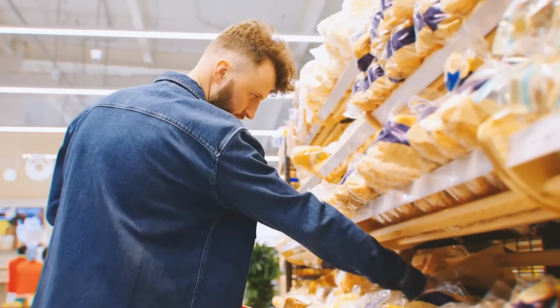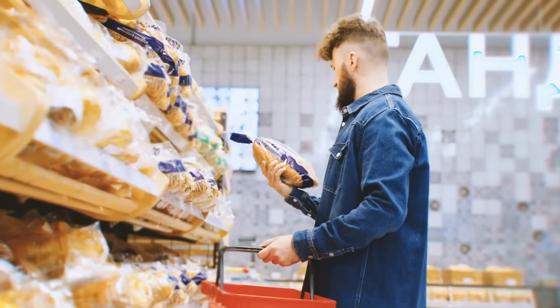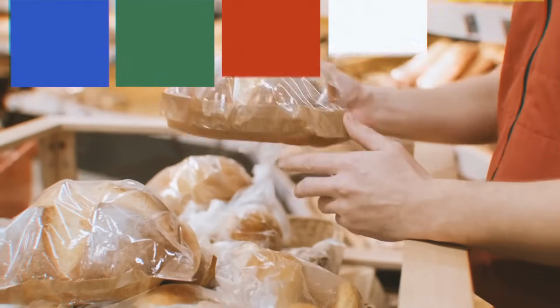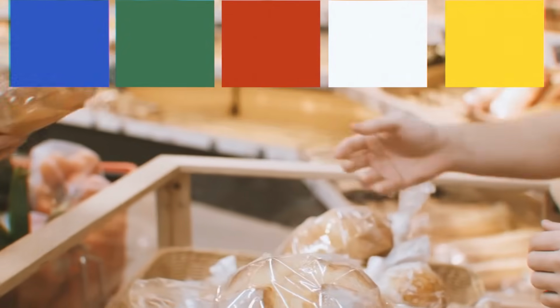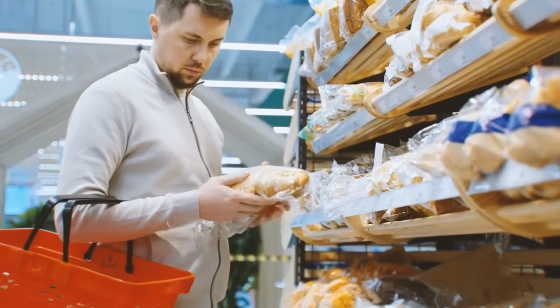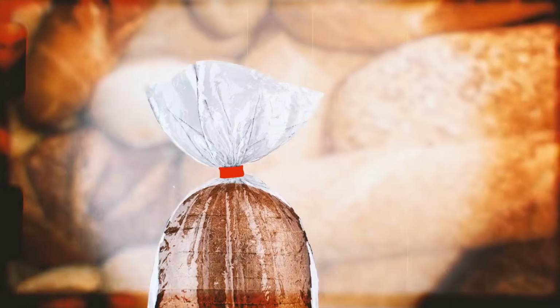Bread tie color guide. Try memorizing this before your next trip to the supermarket. Now, maybe you've noticed before, but bread bags carry little tags with different colors. Each tag color indicates the day of the week the bread was made. This helps store owners and consumers know how fresh the bread they're buying is. Monday is blue, Tuesday is green, Thursday is red, Friday is white, and Saturday is yellow. Sunday? Well, the baker needs a day off.